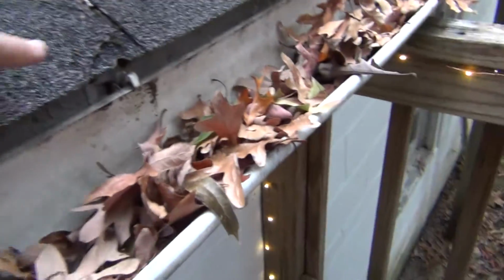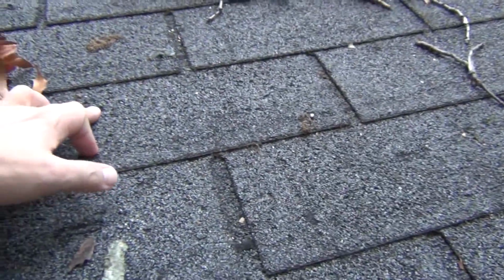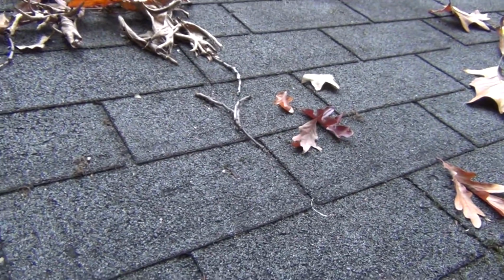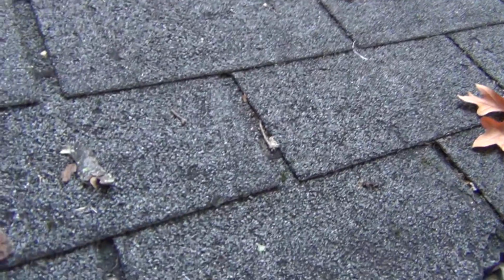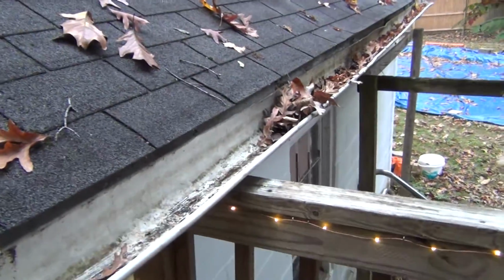And here's another good close up of the indication. They may have had hail and never filed a claim because you can see pitting, and that's sometimes an indication. Maybe they had hail here and they just didn't do anything about it. But the problem is if you don't file a claim right away, you can't get it years later.